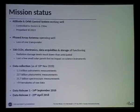Is it like quite a few other missions that if you're really careful with your propellant, you can maybe spin it out a bit more? Yeah, the propellant is a hard deadline. That's assuming we don't get hit by a meteorite or a solar flare before then. We've lost one transponder. All of the electronics and detectors for the science instruments are working.